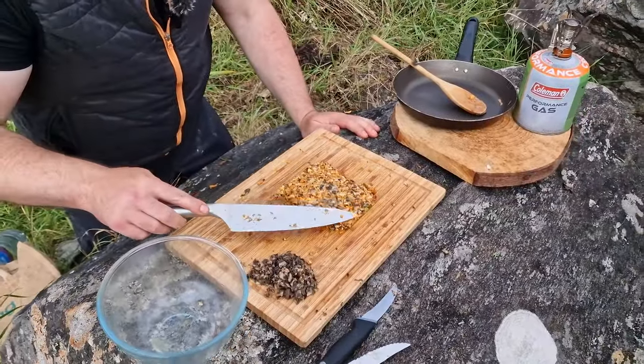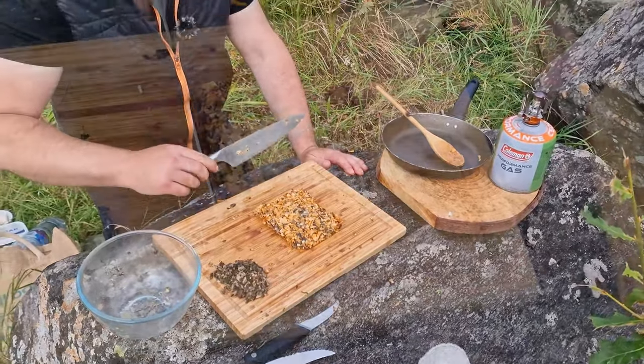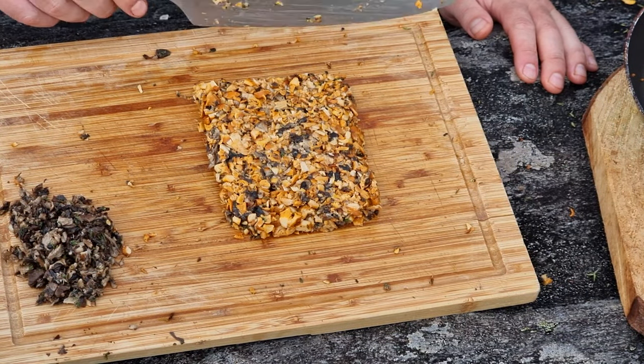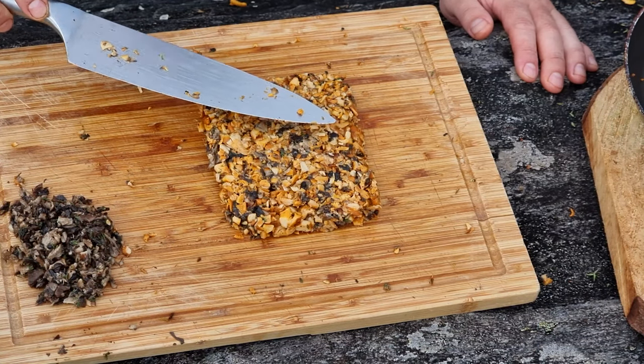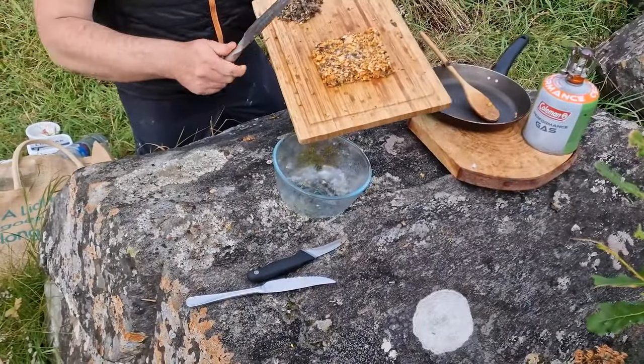So here we go. That's as finely chopped as I can be bothered. Ideally a wee bit finer. You just keep working through it with a knife and it gets fine. But a nice coarse bit of texture, nothing wrong with that. Then all I'm going to do is add it to a bowl.